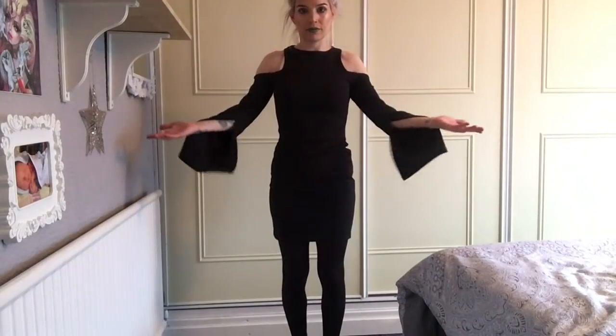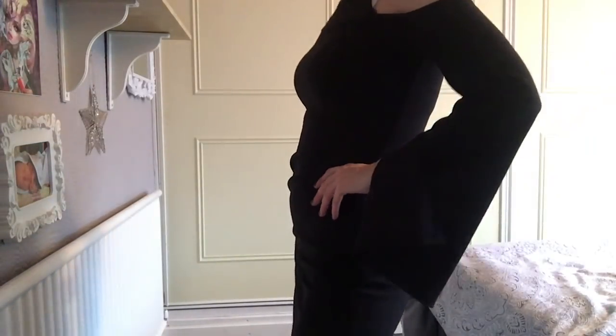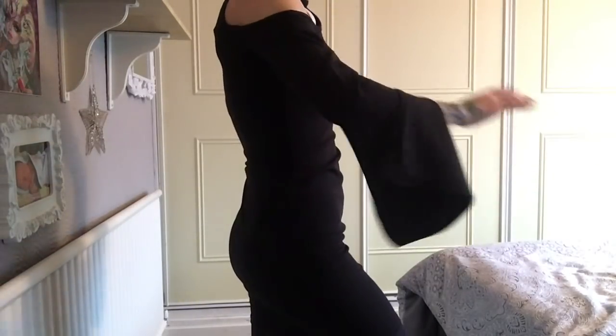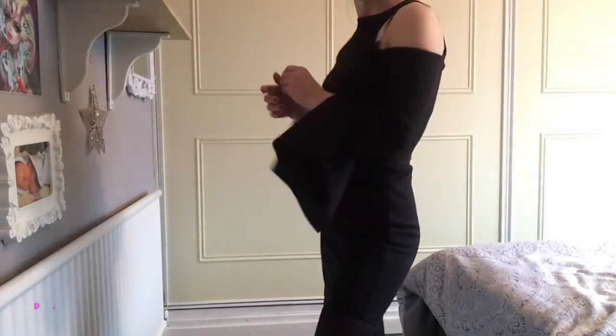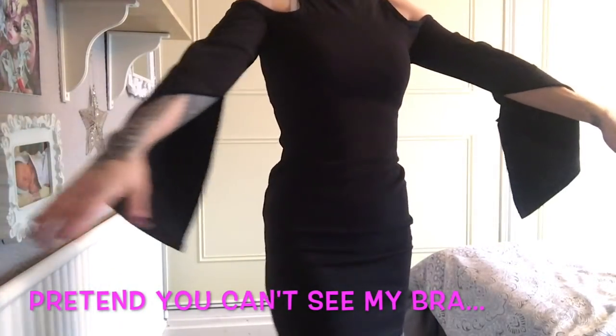So the next dress that I got is what I'm wearing right now, and this is probably my favorite item of the bunch. So this is, well, you'll see it, I forget that I've actually already filmed my little modeling thing. I love this. I think it's so gorgeous. I love the cutout of the sleeves. I absolutely love this situation.